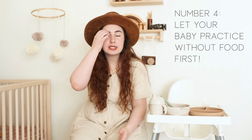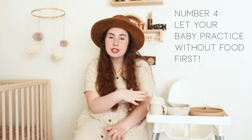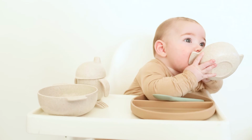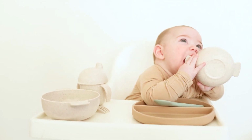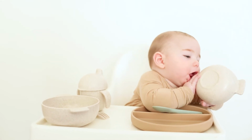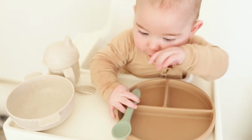Number 4, start getting your baby used to the stuff that you bought for eating. So for us, what that looks like is sitting him down in his high chair and giving him a plate to play with, or a bowl to play with, or his spoon. But yeah, just letting him get used to the items. The sippy cup, we've actually given him breast milk in the cup. You can put some breast milk or formula in a bowl and let him mess with that. And yeah, like 90% of it's gonna end up on him or on the floor. But it just lets them get really familiar with the items.